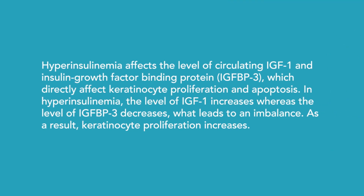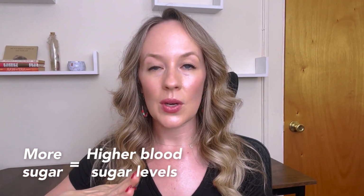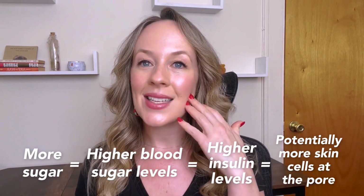Hyperinsulinemia affects the level of circulating IGF-1 and insulin growth factor binding protein, which directly affects keratinocyte proliferation and apoptosis. So what does this mean in English? Eating a diet high in sugar can lead to higher levels of glucose, which can lead to higher levels of insulin, which can lead to higher levels of insulin growth factor 1, which increases skin cells at the pore. Super simple. So what 2 action steps can we take today that can positively impact your blood sugar levels?